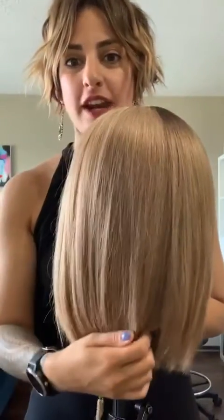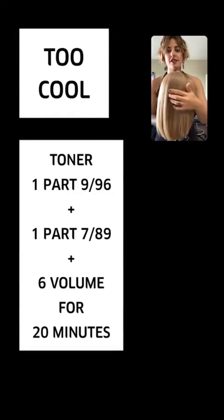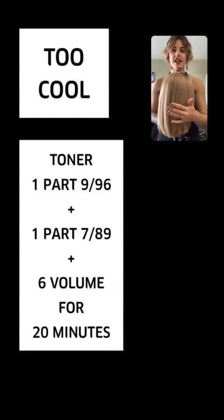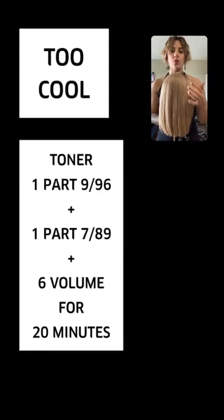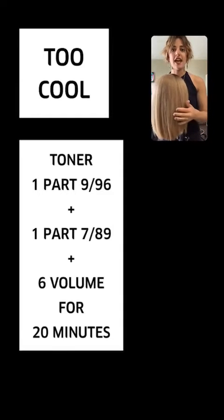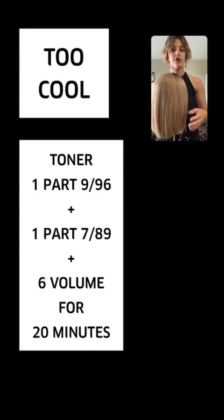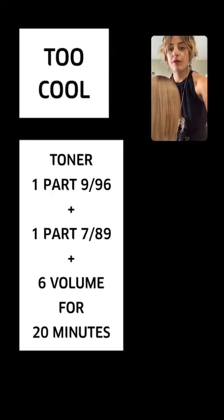And then afterwards I went in and toned her. So this was my toner. As you can see in the previous picture, she had quite a bit of warmth exposed. So my formula was 1 part 9/96, which is a soft violet or a cendre violet. And then we did 1 part 7/89, which is a blue cendre or soft violet, with our 6 volume for 20 minutes.